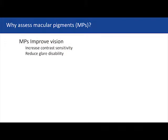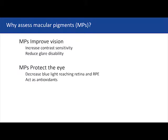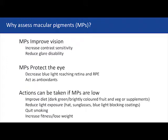So why would we measure? Well, we know that it improves vision, improves contrast sensitivity, reduces glare disability. So just on those grounds alone, it's a useful thing to do. We also know that they protect the eye. They decrease blue light getting to the eye, and they act as antioxidants. And finally, there are actions you can take when you find somebody that's low, and that's the really important part. So if you find someone that's low, you can make recommendations.